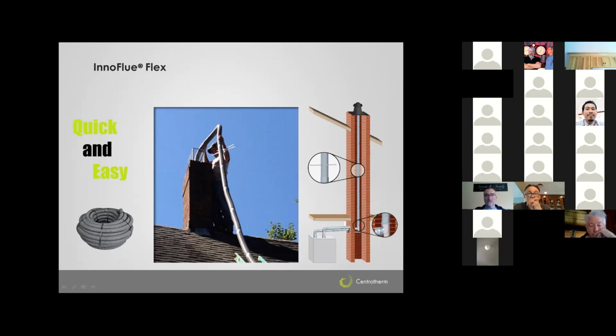The only other comment here, the highlight, this is the base support. And in the chimney, it's sitting on what looks like a piece of strut that's tapped into the chimney wall. And this device here sits here, and there's my transition from flex to rigid pipe.